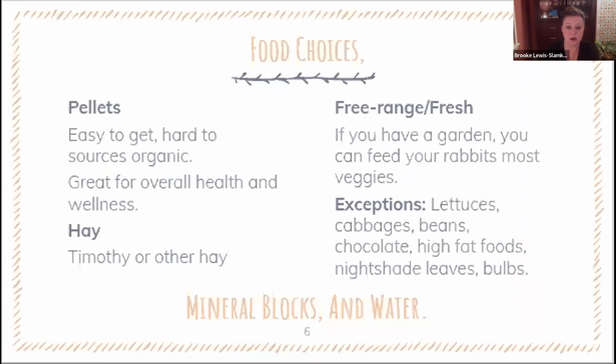Okay, so there are a few food choices to go with. The easiest for me is the pellets. They are easy to get. They are hard to source organically, so that can be a negative. It's great for overall health because they are formulated specifically for rabbits.